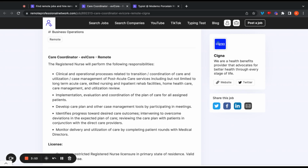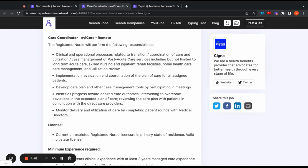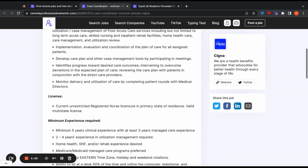Clinical and operational processes related to transition, coordination of care and utilization or case management, implementation, evaluation, and coordination of the plan of care for all assigned patients. They'd like you to develop a care plan and other case management tools, identify progress toward desired care outcomes.